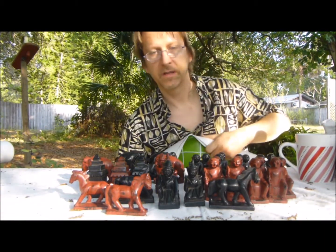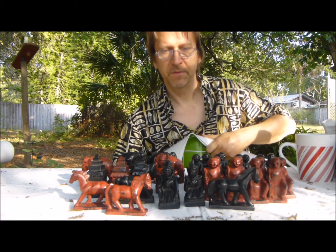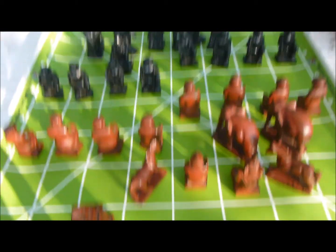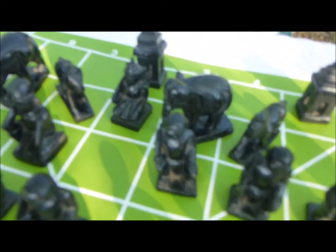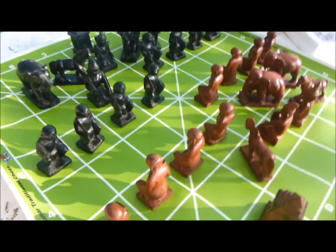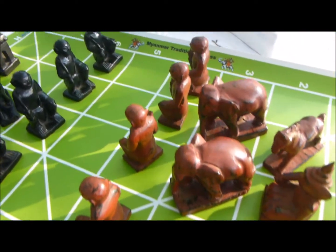I haven't found any other way to get these. I tried emailing them down there and tried contacting them. Actually had to send my agent. So there you go. An ancient, traditional, authentic Burmese chess set placed on a modern, traditional, authentic Myanmar chessboard.